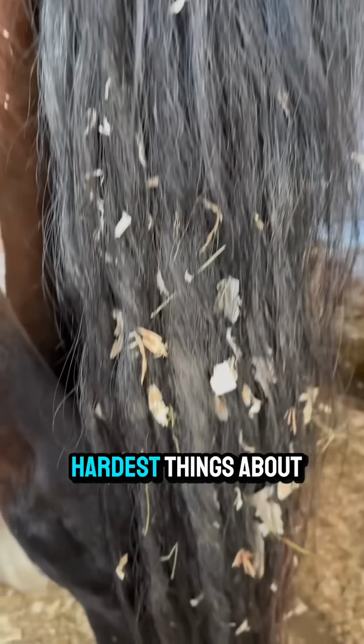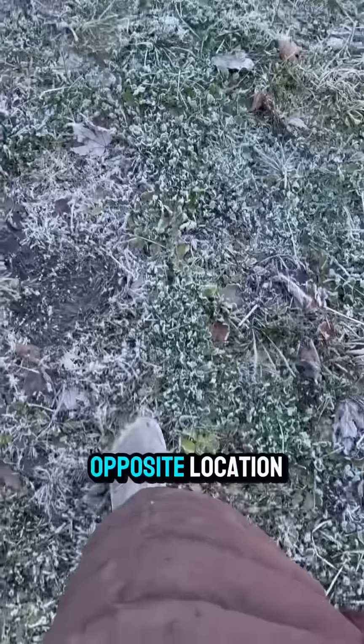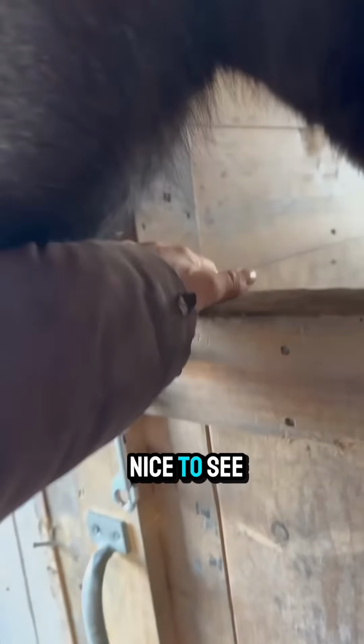That is one of the hardest things about having horses in multiple locations, is usually the tool I need is at the opposite location. I head out to their field and scatter their hay in various piles throughout. It's a beautiful day and so nice to see the sun again.